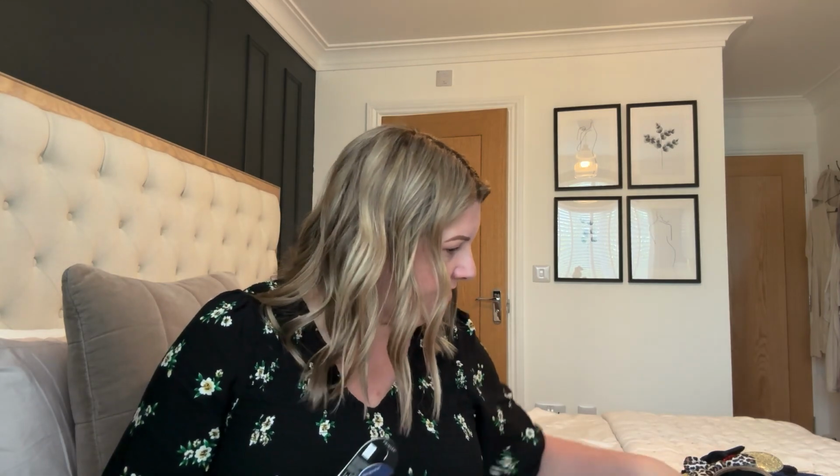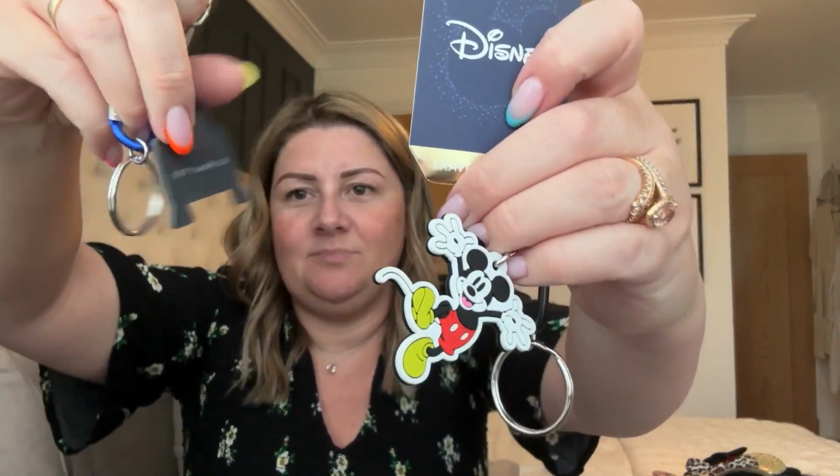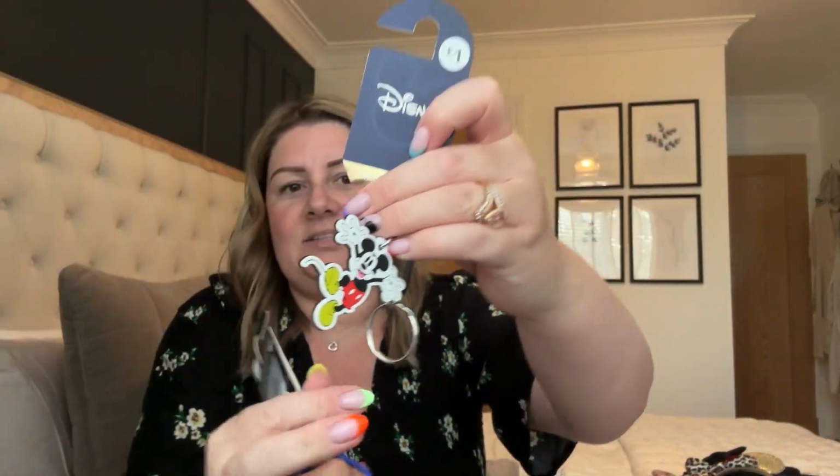So sticking with the bag, I bought some of these. I think they're called, is it carabiners? There are 3 actually. I'm not sure where the other one has gone. I've got these from Primark. They were £1 each. I thought they were super cute, so I did pick up some Disney ones. And these are fantastic for putting on your rucksack, and then you can attach things. It's surprising how many things you realise you could attach to these.